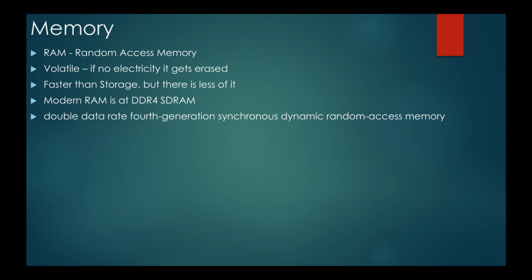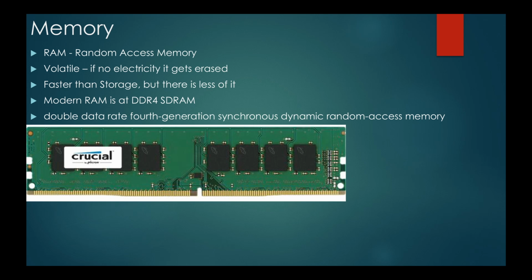And if you're wondering what all this means, right now in my computer we are using the modern RAM, it's called DDR4 SDRAM. They have DDR3 and DDR2, and they even have DDR5, but we use DDR4, that's the latest right now. It basically means double data rate, 4th generation synchronous dynamic random access memory. That's why we say DDR4 SDRAM. We don't say the whole thing, because then we would never get any work done.